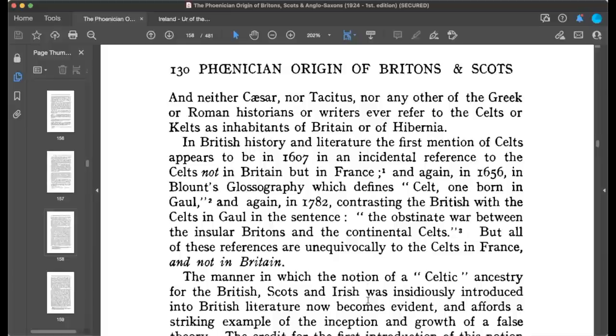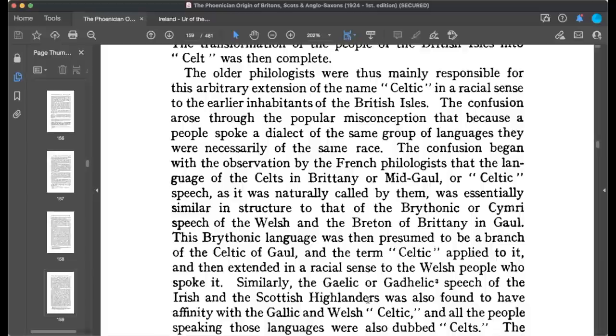The obstinate war between the insular Britons and the continental Celts, but all of these references are unequivocally to the Celts in France and not in Britain. The older philologists were thus mainly responsible for this arbitrary extension of the name Celtic in a racial sense to the earlier inhabitants of the British Isles. The confusion arose through the popular misconception that because a people spoke a dialect of the same group of languages, they were necessarily of the same race.